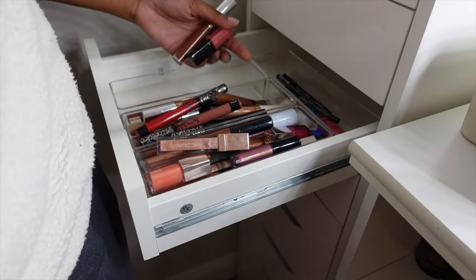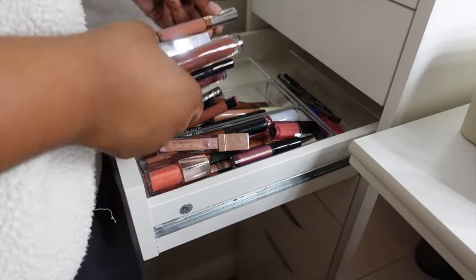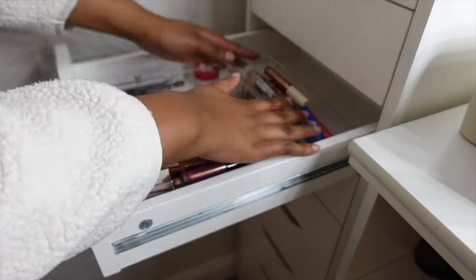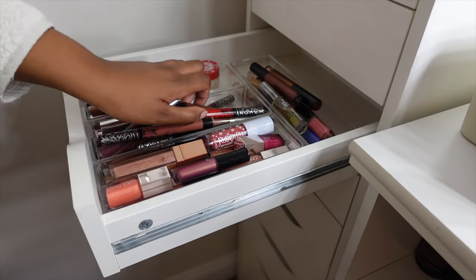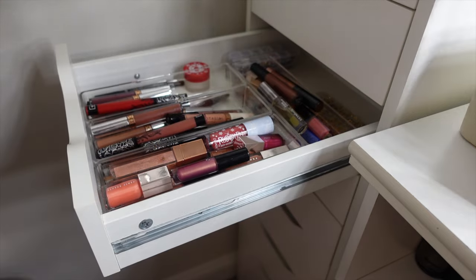I also put chapsticks in here. I just love lip products and there's never too many because I always need one. And I even have a black lipstick that I've used more times than you think. For Shego, I definitely needed that black. I've used black a couple times.